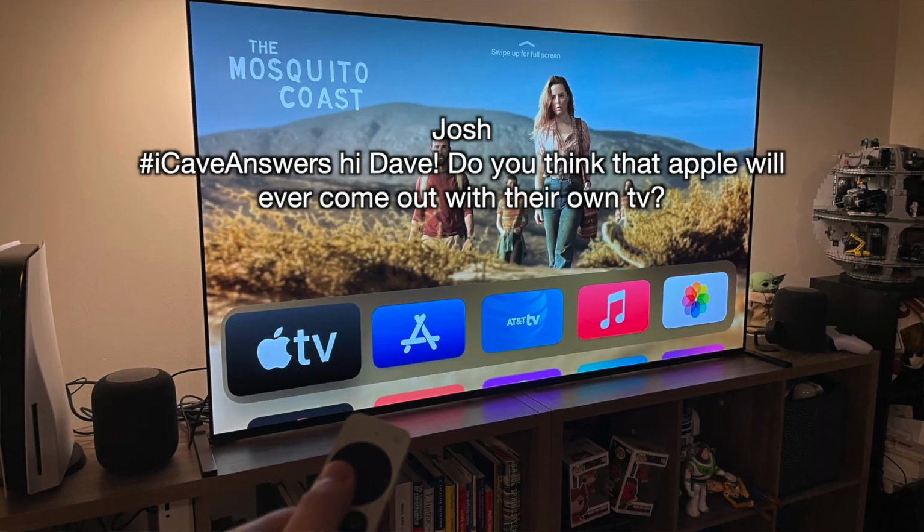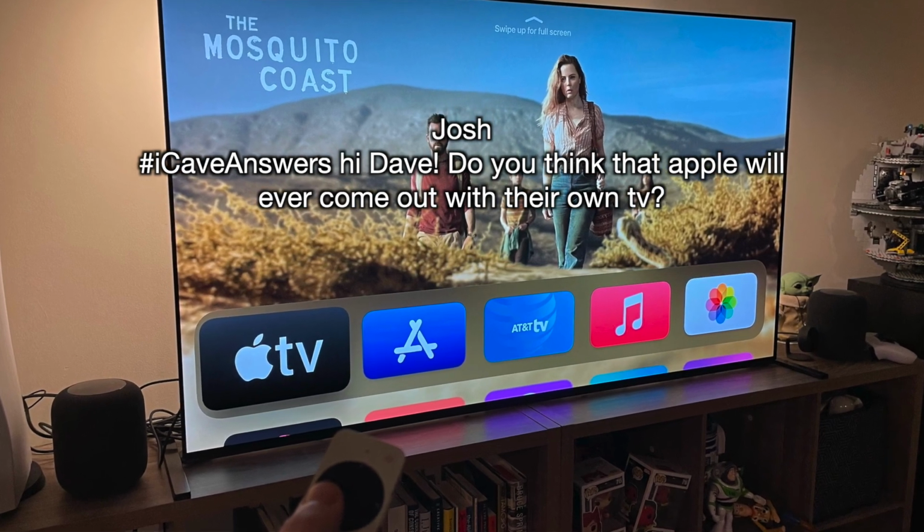Josh asks, iCave answers, hi Dave, what do you think, will Apple ever come out with their own TV? Absolutely not. There were huge rumours about this, Apple producing physical TV sets back in the day, but TVs are such a commodity item, they're literally a race to the bottom in terms of pricing. How cheap can we make this? They're not replaced very often, so once you actually have a TV, you keep it basically until it dies in most cases. The screen sizes are huge, they're not particularly nicely designed, and I don't think there's a huge amount of room for profit in them in most cases.